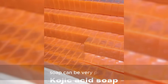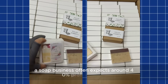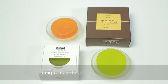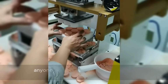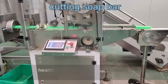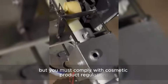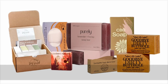Soap can be very profitable. A soap business often expects around 40% profit margins. Capitalize on trends like vegan ingredients, unique scents, or skincare benefits. Oatmeal exfoliating soap, anyone? Market your soaps at local craft fairs, health food stores, or online through Instagram and Etsy. But you must comply with cosmetic product regulations, proper ingredient labeling, and no unproven health claims.